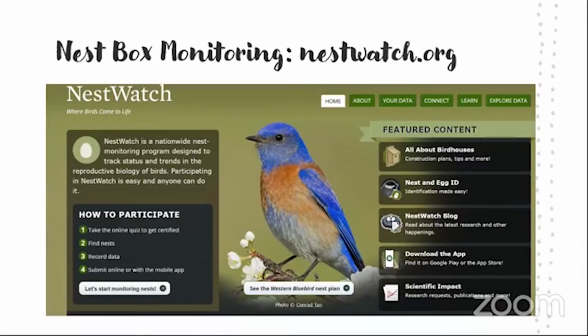Basically, you read this information, a protocol about how to monitor nests. You also read just some information about how they started. You take this quick online quiz, and then you'll get this certificate that you could print out that says that you're a certified nest watcher.